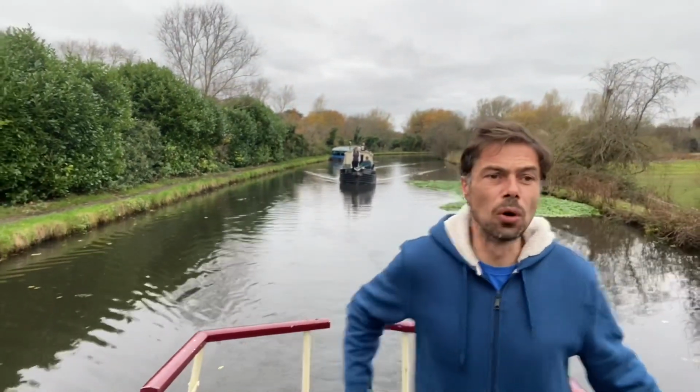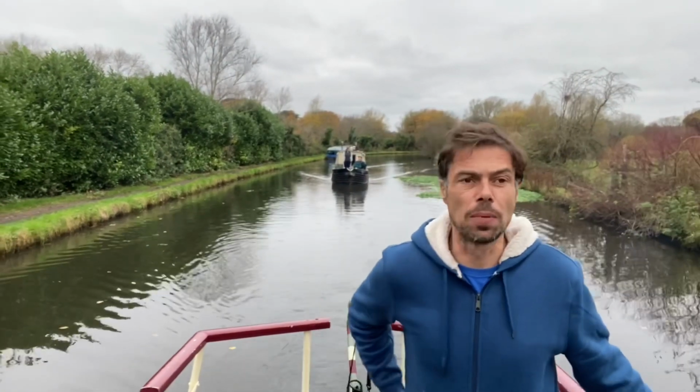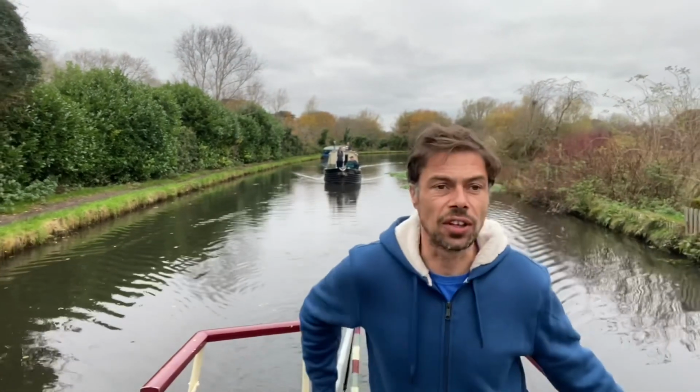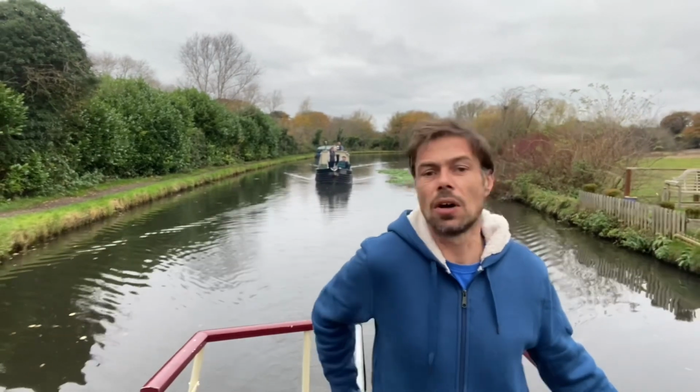These are all pretty good moorings. I need to remember this. It's all pretty open here on the towpath side for solar. Yeah, that's decent, that is. Right, bridge 146 and lock 59 is straight ahead.